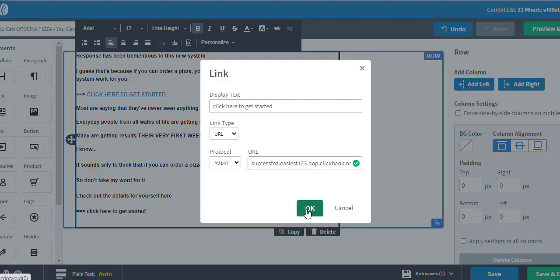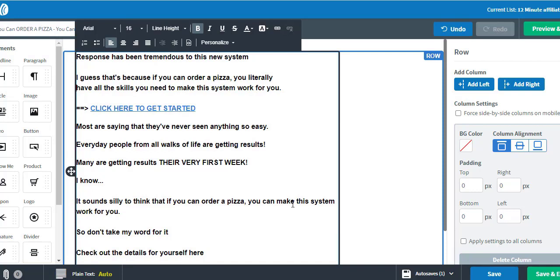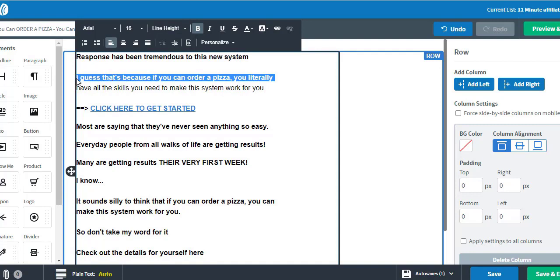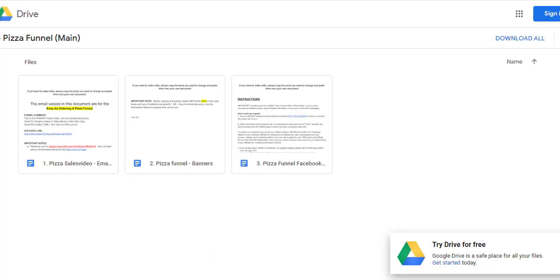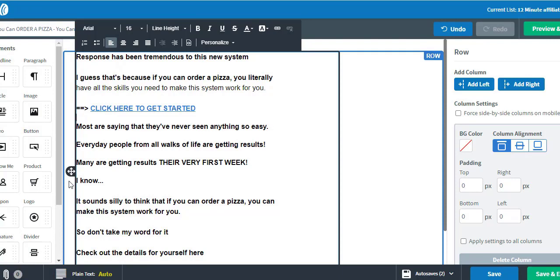Now you want to make this text a bit more beautiful, so you want to make it a bit bigger. So come here, make it bigger, there you go. All right, and there. Okay, I don't like bold, so let's just turn this to normal text. All right, now I don't know, for some reason it's not allowing me. If that happens, then what you need to do is, when you take those swipes from here, instead of copy and pasting those swipes directly into Aweber, you might want to paste it into a notepad first, and then from the notepad copy and paste it into here, so you could change the font, and you could change whether you want to keep it bold or you want to keep it normal.